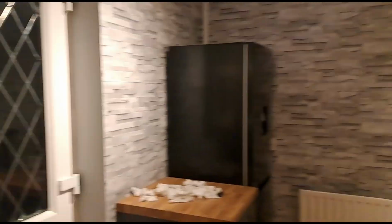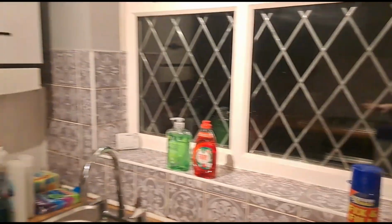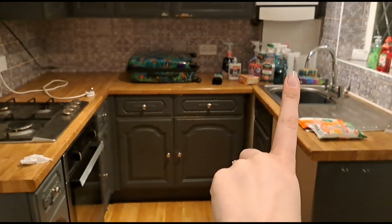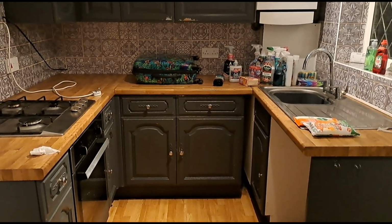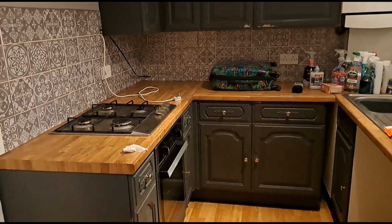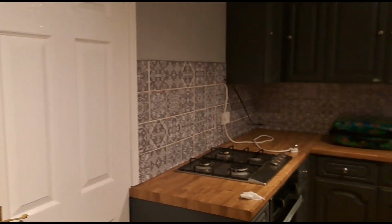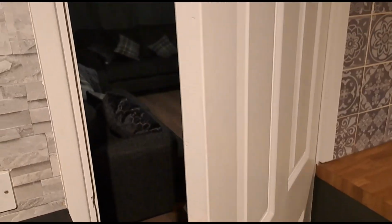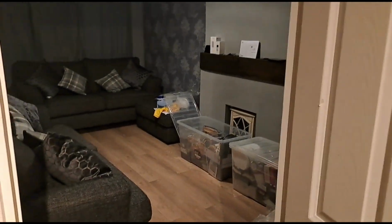So this is the kitchen, which leads out behind the house into that garden there. This is what we're working with, mind the suitcase and all the cleaning stuff. The cleaning stuff was obviously bought here in the suitcase, so there's wipes and everything everywhere. But this is what it looks like. We will be changing the tiles eventually and respraying the doors. And then through this door is the living room.